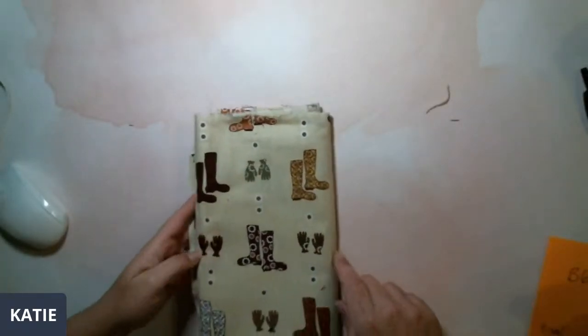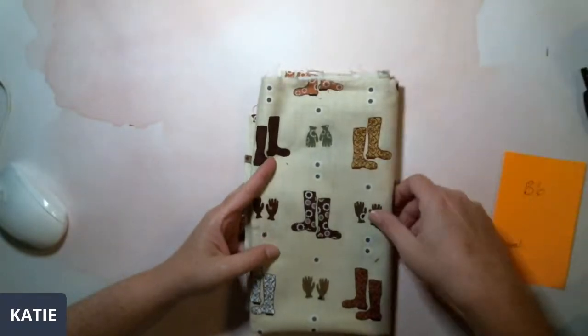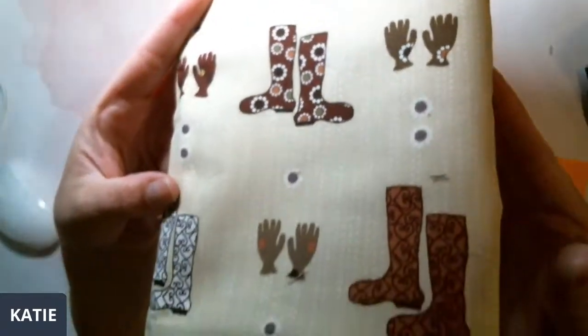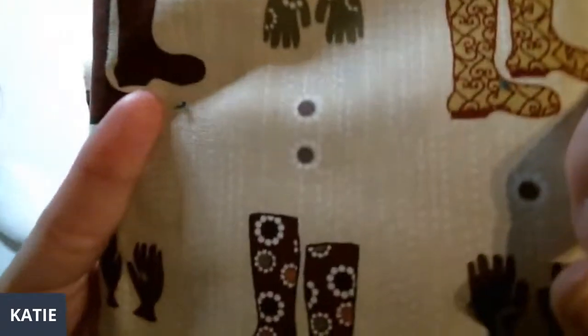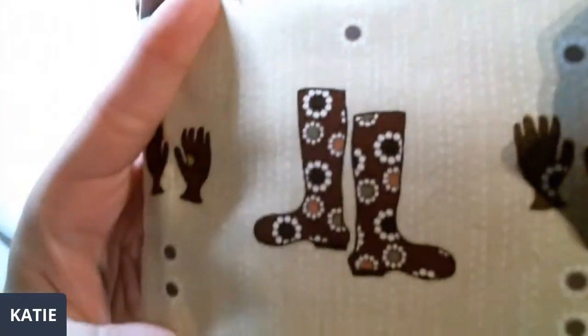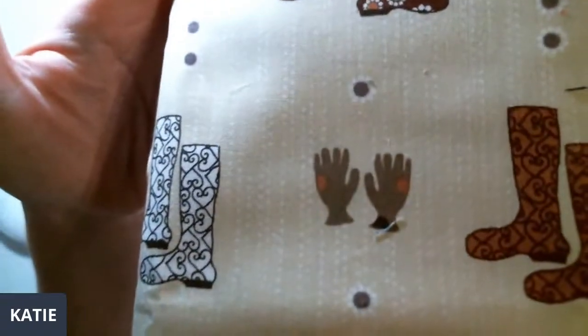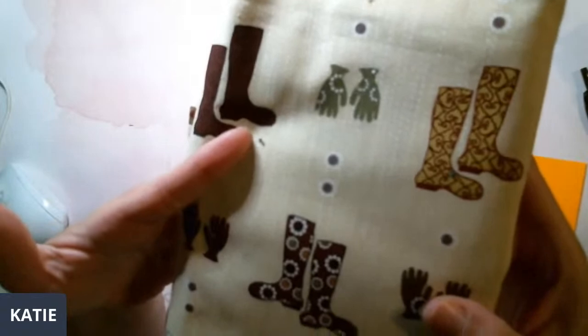B6 is super cute. It is adorable. Look at that. It's the rain boots and the garden gloves. Isn't that just precious? And these are like daisies. Look at the daisies on the boots too. How cute. And the boots have all different prints. These are $2 each, and there are four available.